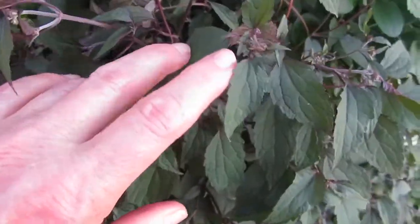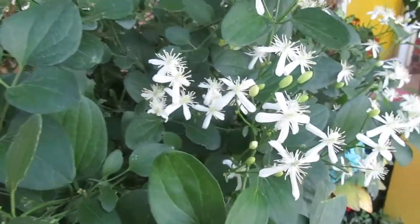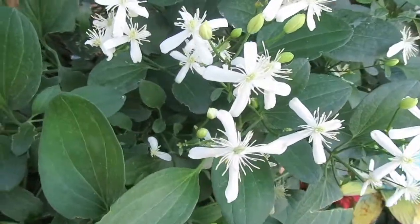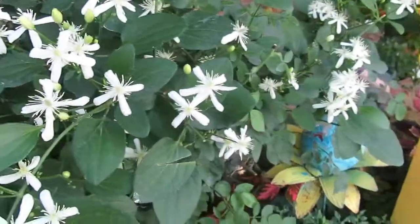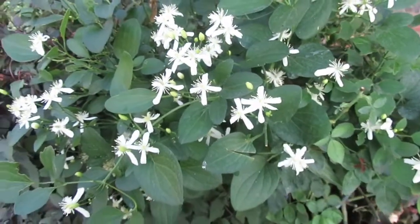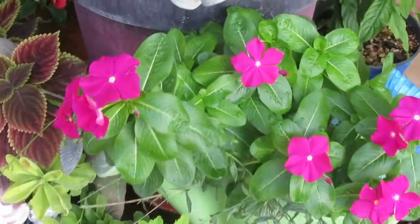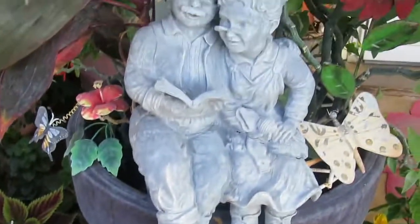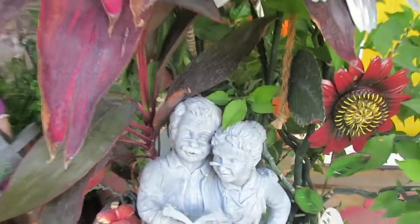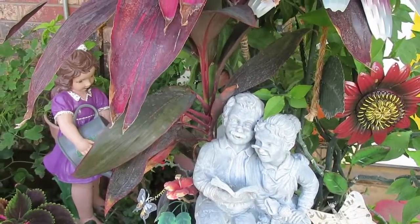This is a chocolate plant. That's a June bug. But what it was on is this pretty white autumn clematis. There's some pretty periwinkle for you. Sometimes in this summer's heat it's hard to find a flower that's looking healthy and blooming pretty. And look at this up here.